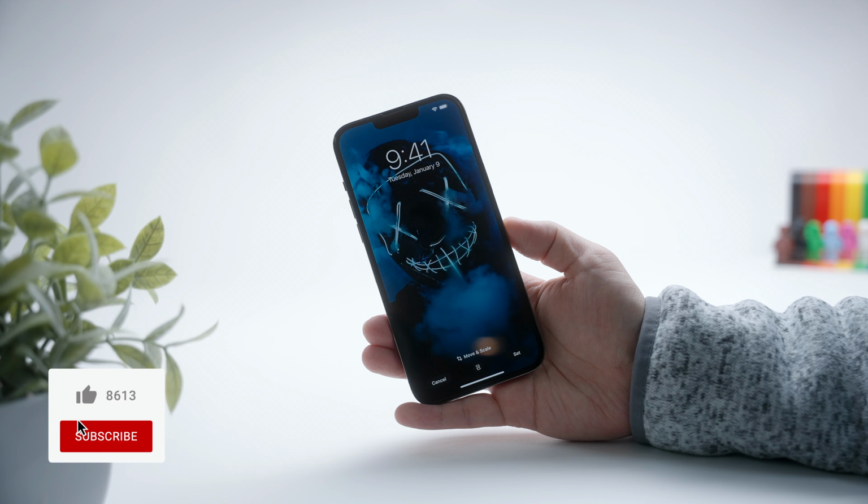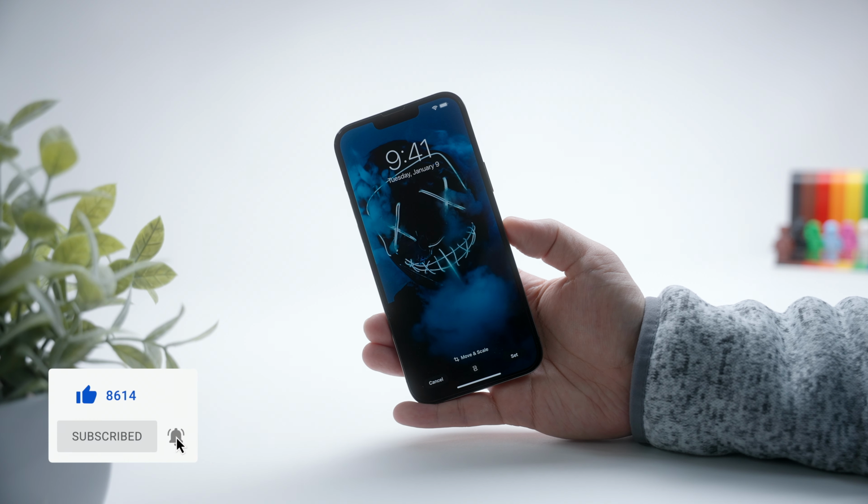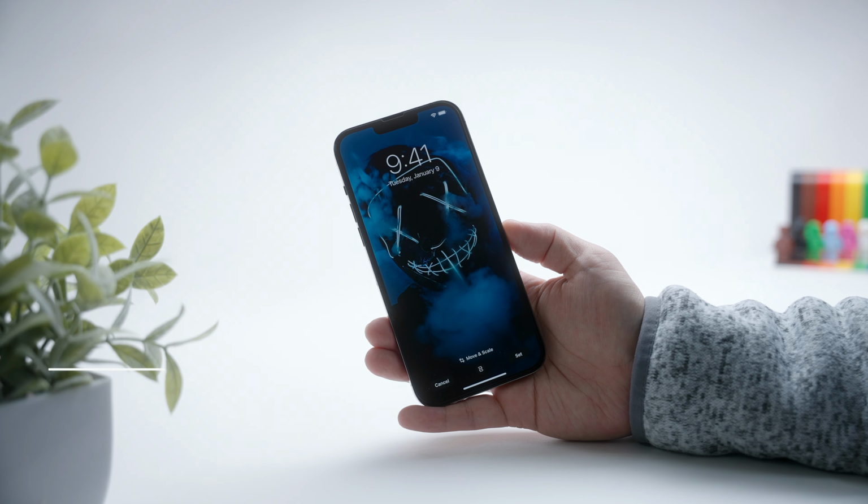I know watching an ad might be a bit of a pain, but honestly, it's a small price to pay to get some seriously dope looking wallpapers that really spruce up the look of your iPhone. If you're into the whole streetwear hypebeast type culture, you're gonna love this app, and it can really help make your phone look the part.